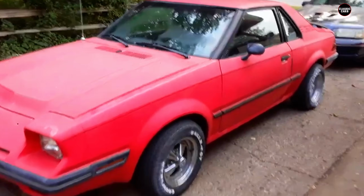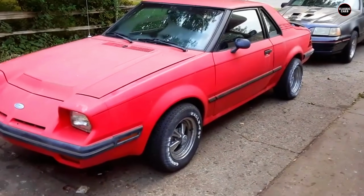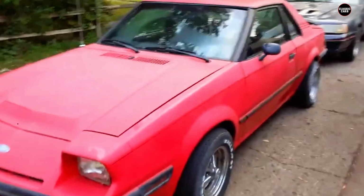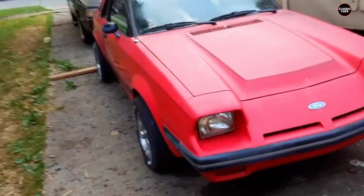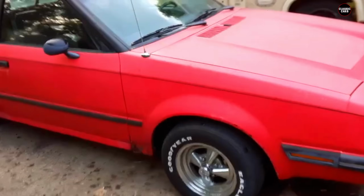Even by the standards of the early 1980s, it was a car that was simply too slow, too awkward, and too poorly executed to stand out. In the end, the EXP's lack of performance, questionable build quality, uninspiring design, and lackluster driving experience made it one of the more forgettable entries in Ford's history.